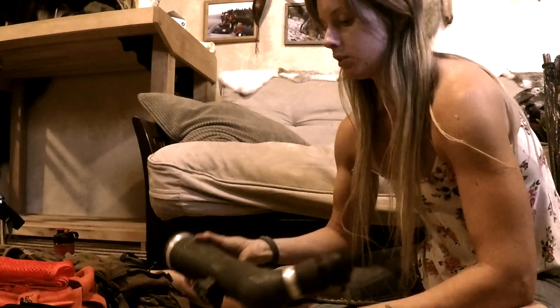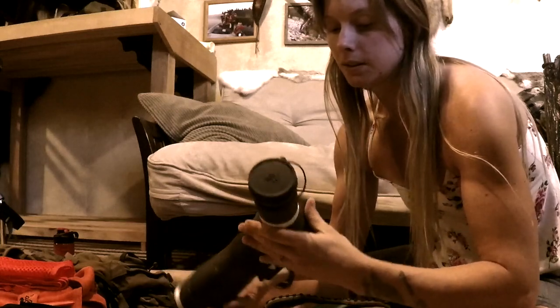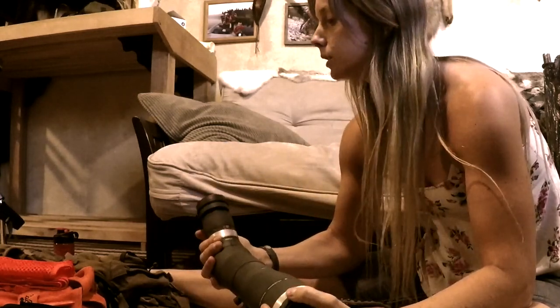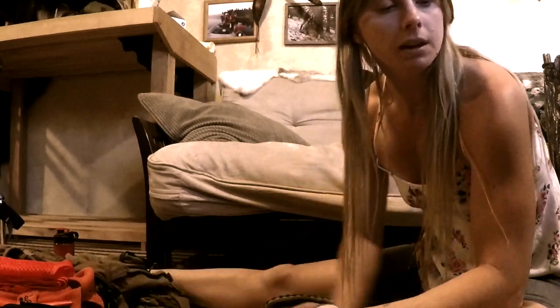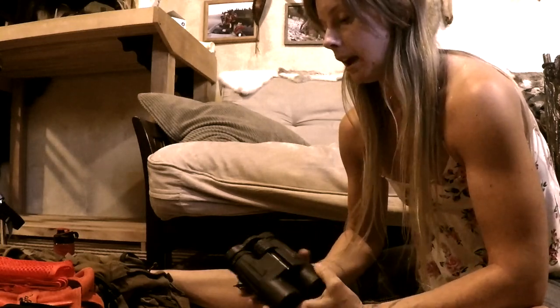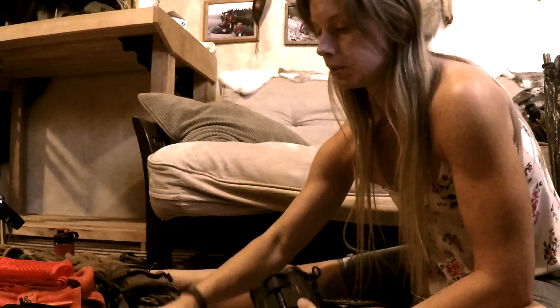And then I'm gonna bring this one along. This spotting scope from Vortex. It's the lighter version that we have. It's a little bit smaller. I'm gonna throw that one in. Not that I plan on hiking that far tomorrow with Mason, but I haven't really gotten to use this one very much yet, so I kind of wanted to try it out and just see what it was like.